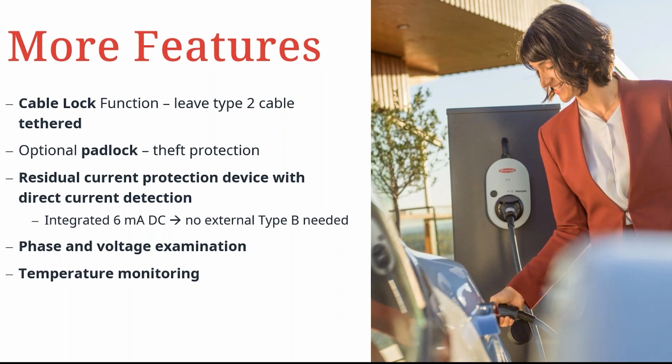We also have a residual current device built into the device. So we have a 6 milliamp DC RCD, so there's no external Type B needed on this device. Every time you do a charging session, the device will do phase and voltage examinations to check that we're within the required limits, and we have that built-in temperature monitoring as well.